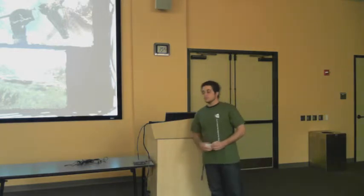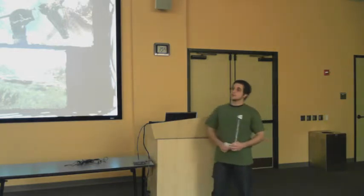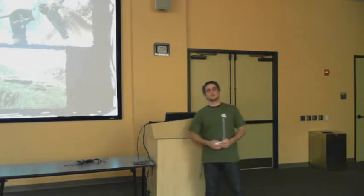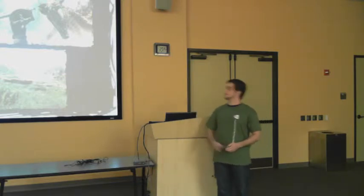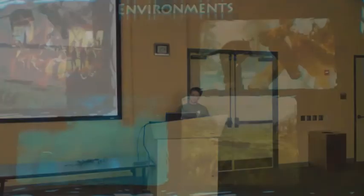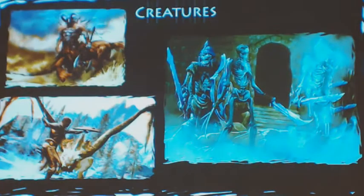So, from these trophies, you can simply approach them, and we'll teleport you via flashback into the battle at which you earned it. And you can see a couple of these environments that we're going to be putting you in right up here. So what are you going to be doing in these environments? You're going to be fighting monsters.